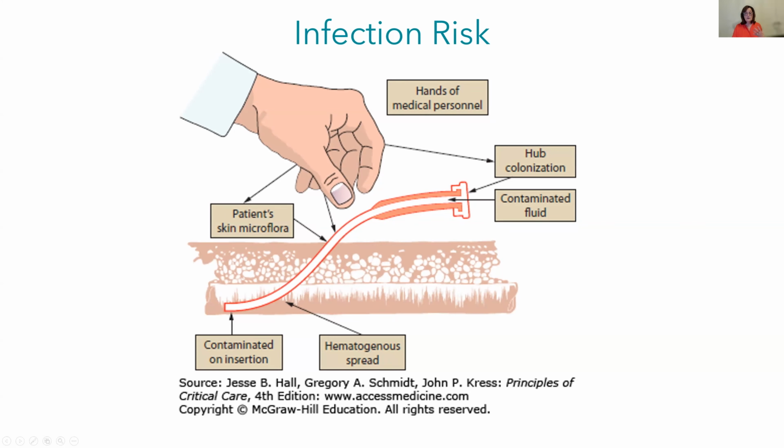And so when we think about this, we use skin antiseptics in order to remove the transient microflora on the skin. Of course, hand hygiene, to remove, hopefully, the bacteria off of our hands. Once the catheter is inserted, there's a risk of hub contamination. The hub is where we insert the tubing, where we use syringes to give medication and flush. The dressings, of course, we want to make sure that we remove any of the microbes on the skin.